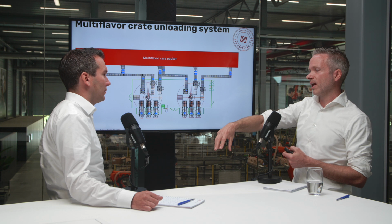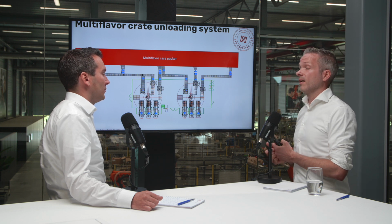So in this solution, we only handle the crates, but who is then taking the product from the crate into the carton box? That's a good question. In this particular solution, the case packer was designed in such a way that it picks directly from the crate to the case packer, to the carton case.